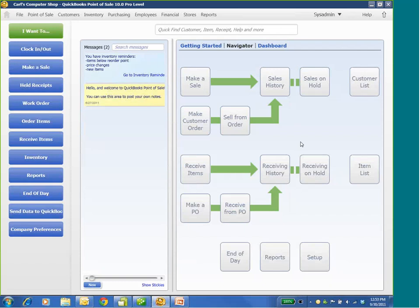Okay, so you might already have a document or a spreadsheet for this. Make sure it's clean. Bring it in. Make sure you're good. And then go ahead and import it. You can also update existing item prices that way in a batch. Fast way to do it.